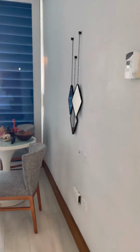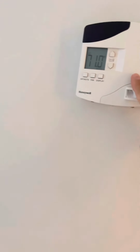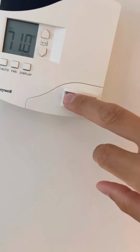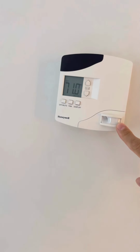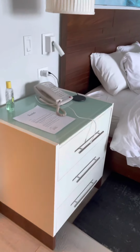Into the living room. So there is a thermostat. There are three thermostats. One here, one in the bathroom, one over on the other side of the TV there. The sensor is kind of broken here, and we did get some random beeping that I guess they're motion sensored somehow.